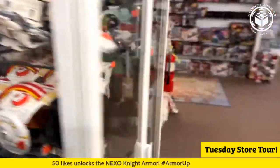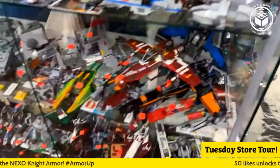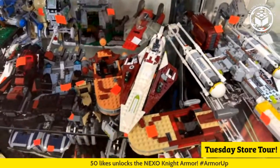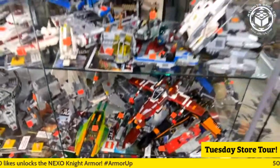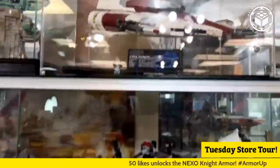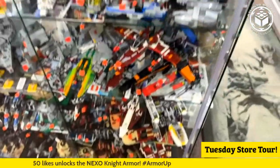Where did it go? Is there a UCS Y-wing? A UCS Obi-Wan's fighter? So, yeah, that might be it, because that is a Y-wing. And that's just a regular one. I don't think it's UCS. That's $25. If that was UCS for $25, that'd be pretty crazy. There is a UCS A-wing up here. If I'm just doing one of these quick pans and you see it in the peripheral, it would definitely seem like a UCS.